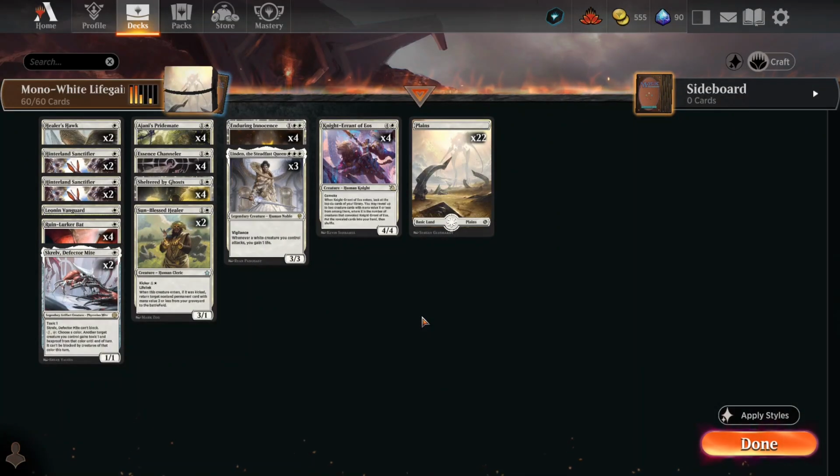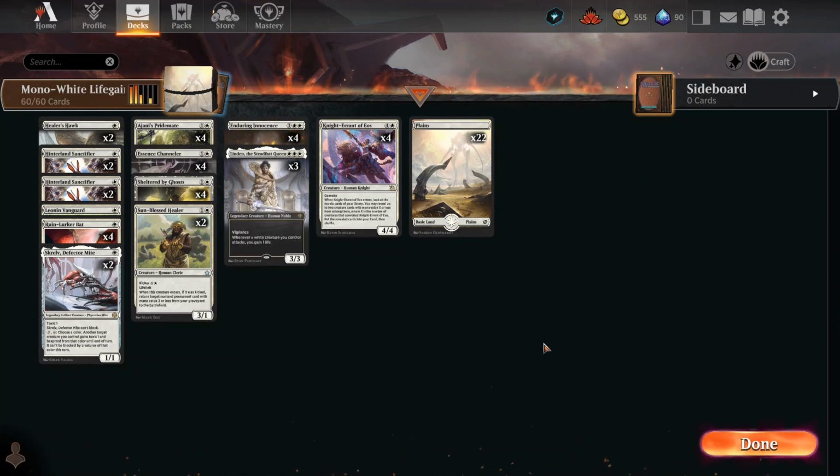All right, so here we are with the Mono White Lifegain. The first time that it's made it to this particular list, where we've got the top win rates of a monocolored deck. So it's cool to see things change up a little bit. This is an okay deck. I think I prefer the Orzhov version of this better. It seems tighter and like it actually has some control. This one has zero control in it whatsoever.